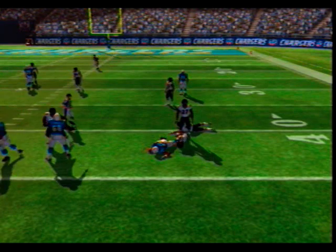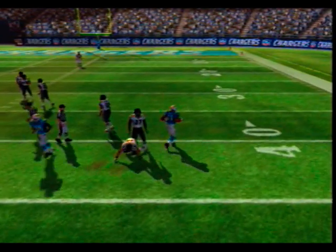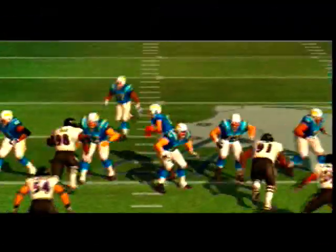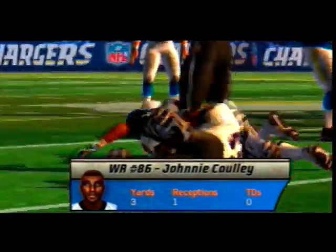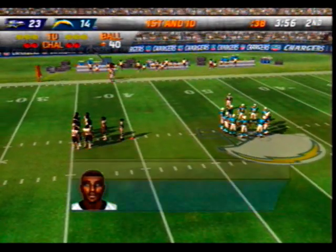Baltimore comes out in their nickel package. Gets the pass off. Joyce is there for the tackle at the 40-yard line. This is good communication between the quarterback and his receiver to keep the chains moving. They know where the first down marker is, and they recognize the type of coverage the defense is playing. The ball is there, and so is the catch.